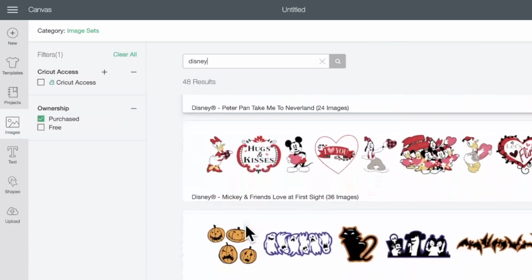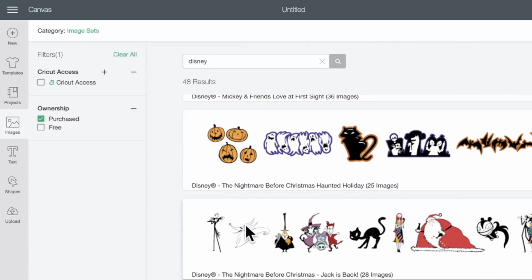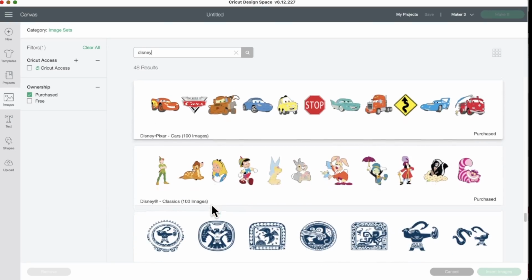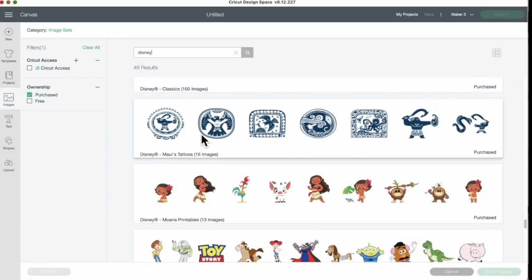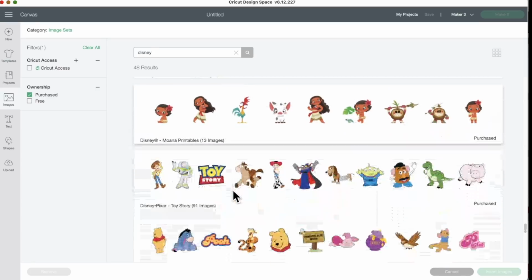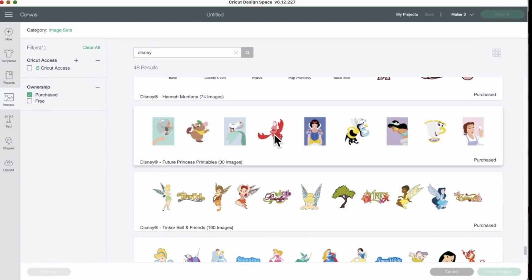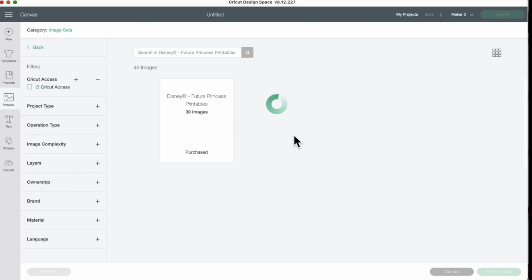Some of these are still available to purchase. Some are no longer available. Here's the Disney Wholehearted. Here's the Tattoo and the Moana. And here's the Future Princess printables. To open up the image set, you just click on it and it will open it up.